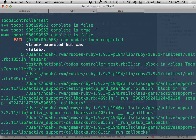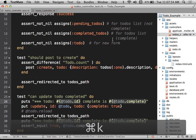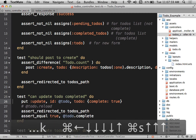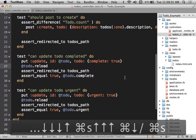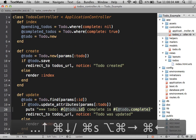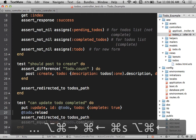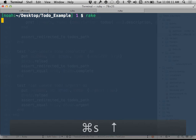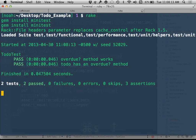I realize that even though we're fundamentally talking about the same to-do item from the database, we were talking about different versions of it that were loaded into objects in memory at different times. And that's what clued me in to the fact that I had a stale object. So that's why I ended up putting in the to-do.reload. Took all those puts's back out once I knew what the problem was and how to fix it. And now when I run the test, everything passes just fine.